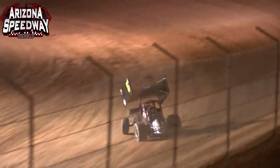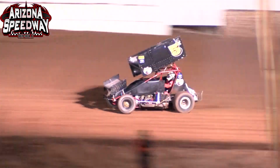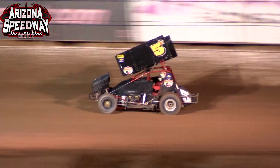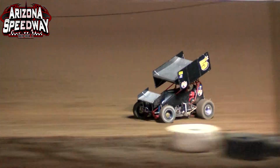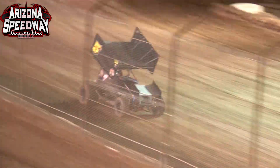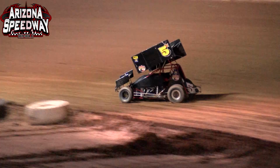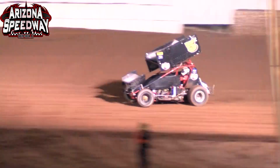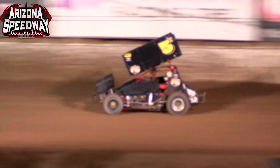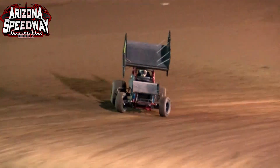A little bit of a wiggle off of turn 4 for Krob. Right now, being scored with a 15.271. Second lap for Krob does pick it up, 14.838, but so far is 12th out of the 12 drivers that have made a lap here during qualifying for night number 1 of the 4th annual Copper Classic.